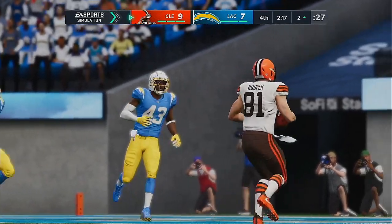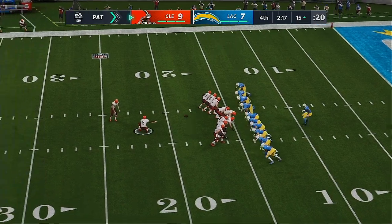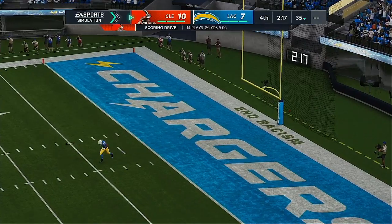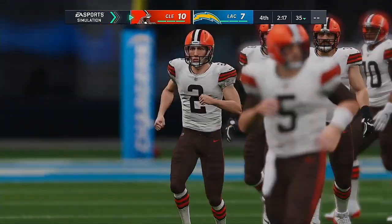For good reason, quarterbacks want to get the ball to the perimeter to their wide receivers for big plays. But in this situation, it felt like, based on coverage, he knew that he wanted his tight end to have the football, and for good reason. He's got it, and this is indeed up to a three-point lead. Makes the score Browns 10, Chargers 7.